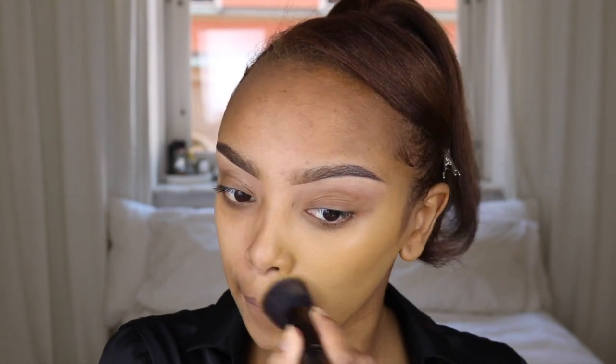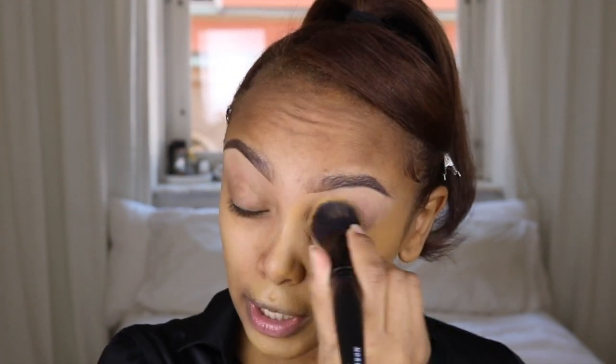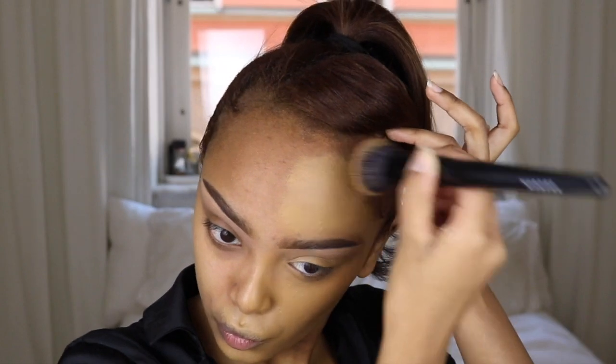This just might be the most perfect color that I ever found in my entire life. Wow. Okay. Come through, NARS. Come through with the coverage. Okay. You know what? This is kind of bomb, actually.